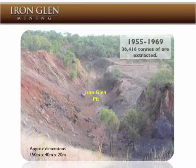In the 14 years from 1955 to 1969, over 36,000 tonnes of ore was extracted by North Australian Cement Limited. The main commodity was iron as magnetite and hematite used in the manufacture of cement. In 1969, the company was sold, the tenement was surrendered and the mine was abandoned. The tenement has virtually laid dormant since until recent times.